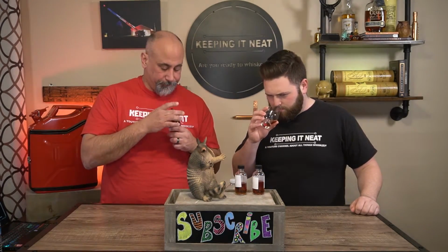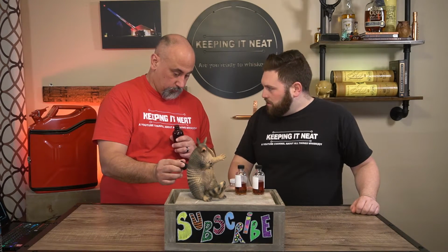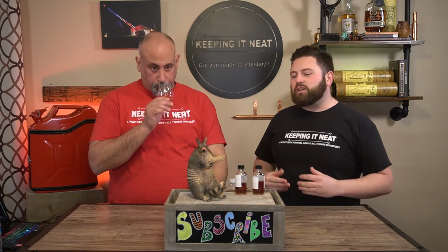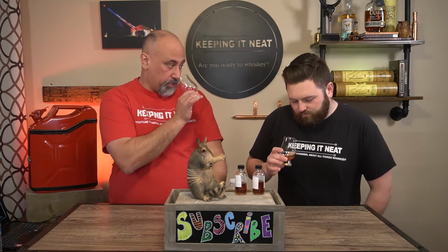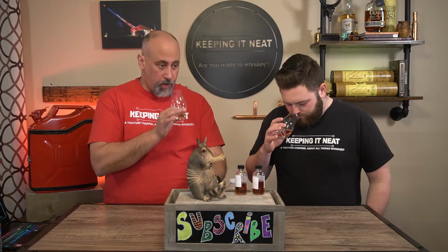All right, let's add some water. I think in my last sip, I got a little bit of shortbread cookie, like shortbread cookie-ish, but it's got a little bit of vanilla cream in there. Very interesting flavors. The water opened up the nose a little bit for me. The carameliness is coming up front.